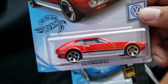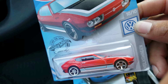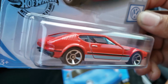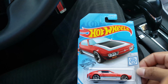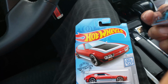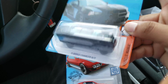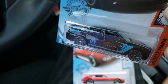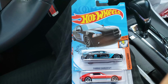And take a look, man. This is the Volkswagen SP2. Very nice as well. Cool color variation. This thing, it's alright. Looks nice. VW. And take a look. Here I have the Dodge Charger RT. This is a cool casting as well. Somebody in the Facebook group was saying that they could not find them at all, but there it is, man.